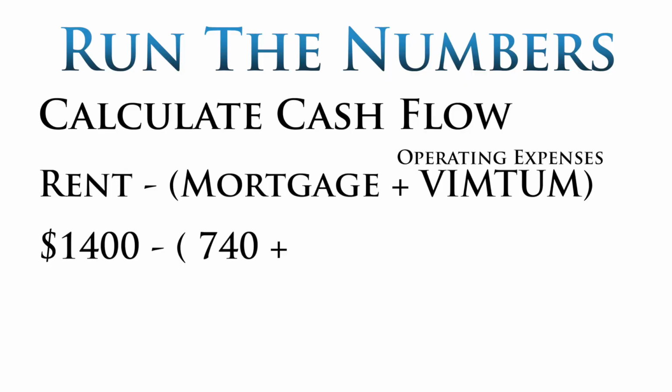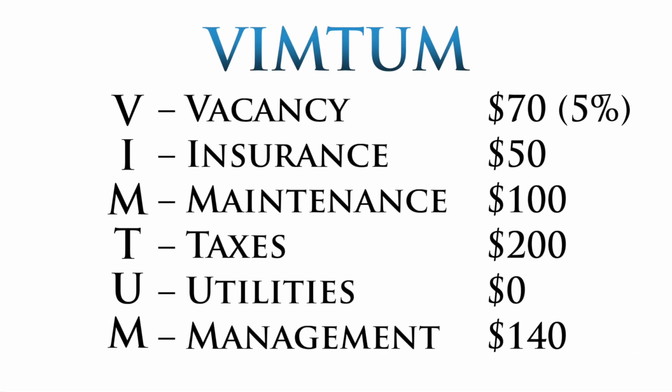Your rent income of $1,400 minus your $740 principal and interest, that's at a 3.75% interest rate. That $70 vacancy number represents about 5% of the time, we'll say, when your property is vacant. Your property insurance of $50, the bank makes sure that you have that. Maintenance of $100, that's probably a pretty conservative number because, like I said, you're buying a new construction property here. You wouldn't expect very much to be wrong with that property for quite a while.